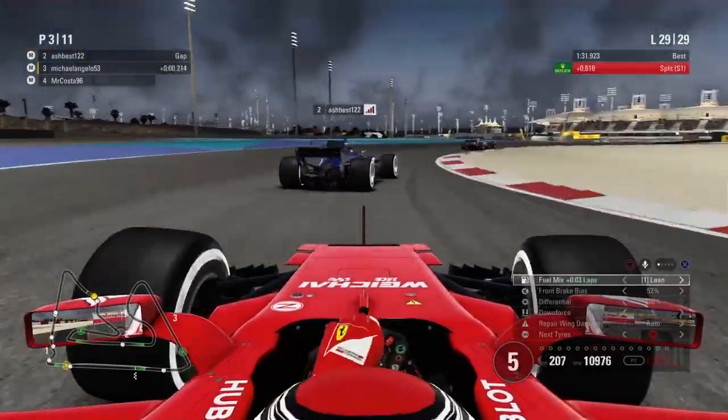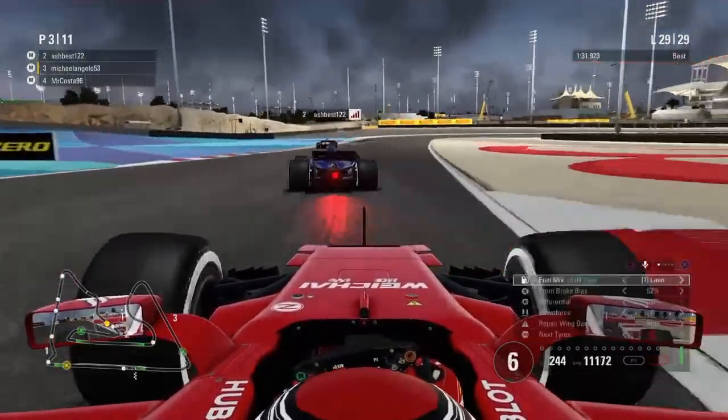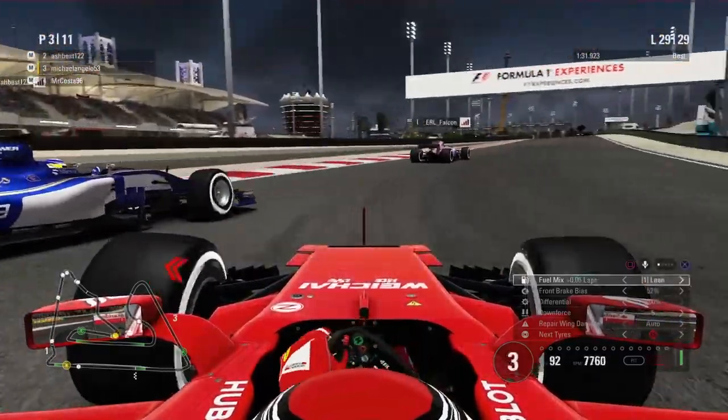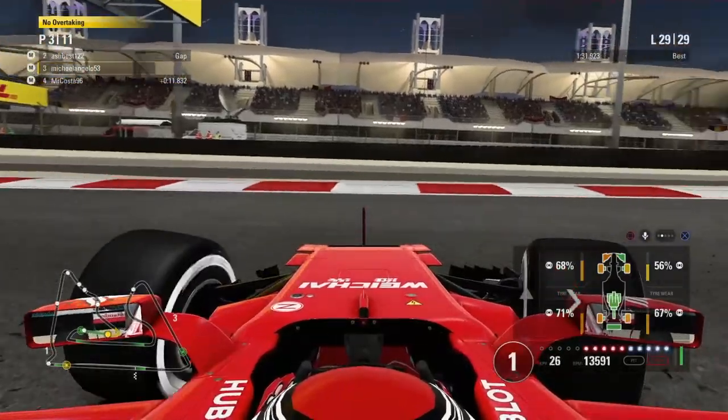Into now turns 5 and 6. 2 sectors to go on this race. Is he going to make a mistake? You can see the red light flashing. We're going to go up the inside into turn 8, and he's going to lose the back end and smash into us, and we're going to lose a bit of our front wing there.